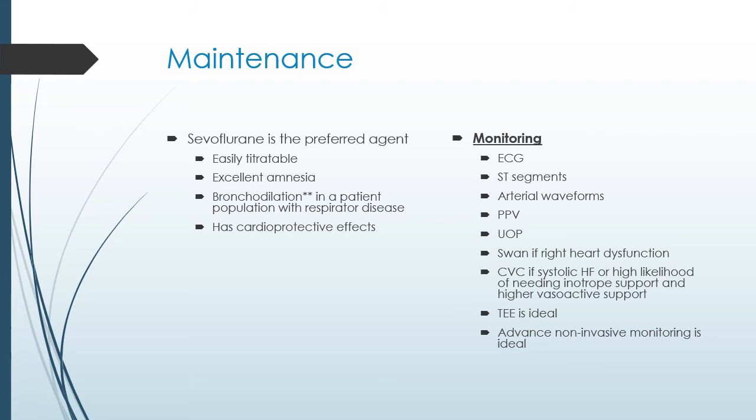The Swan is going to tell you a lot of info about the right heart, which is important if you have right heart dysfunction or underlying severe COPD or pulmonary hypertension. It's not as accurate for estimating the left filling pressures when you have diseased right lungs or incompetent valves on the right side of the heart, but it is one more tool to be able to assess things. This is where advanced non-invasive hemodynamic monitoring can find one of its best homes.